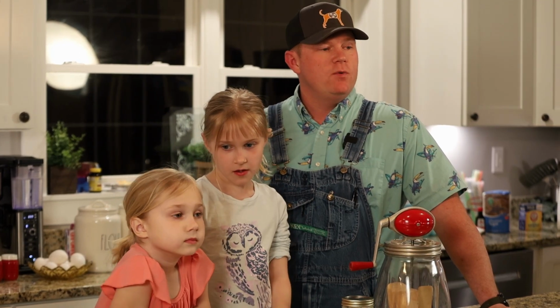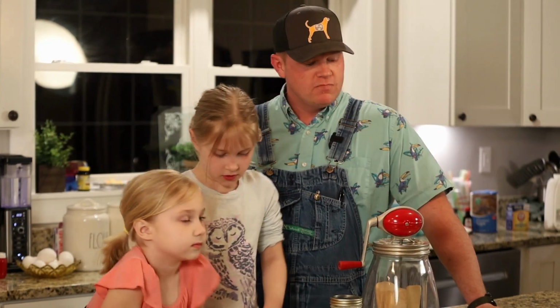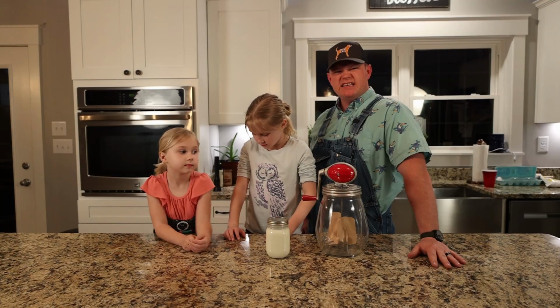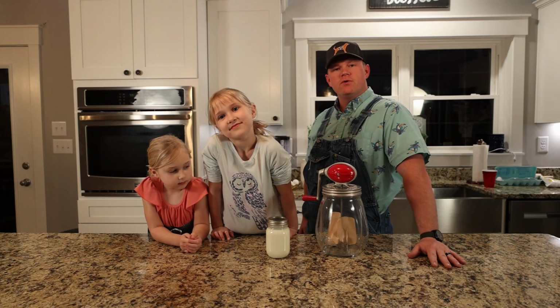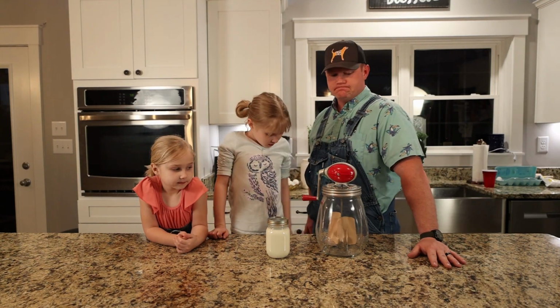Specifically right now, what we have to do first is make the butter. We're going to be using this early Daisy churn. It's a Daisy brand churn, and we're going to churn our own butter from whipping cream and start from there. So follow with us, if you will, along the journey.